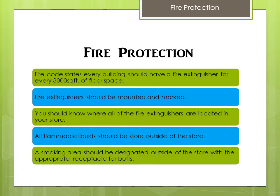Let's start with fire protection. There's a national fire code that governs the rules of fire safety. The code states every building should have a fire extinguisher for every 3,000 square foot of floor space and should be able to be reached within 75 foot of travel. The fire extinguishers should be mounted and marked to be found easily. You should always know where your fire extinguishers are.